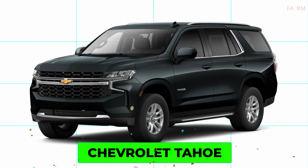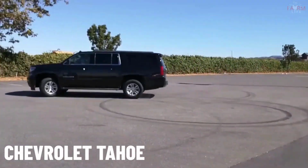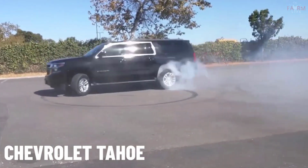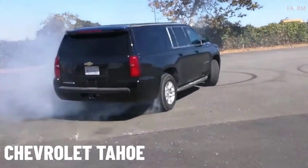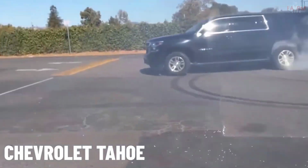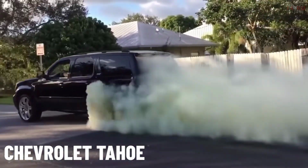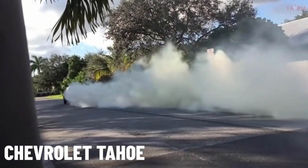Chevrolet Tahoe. This is a vehicle from the brand Chevrolet, originating from the USA. It features a spacious interior, strong towing capabilities, and a rugged design, making it ideal for large families and heavy-duty needs.